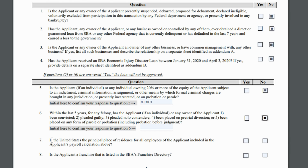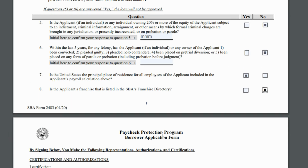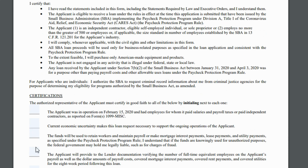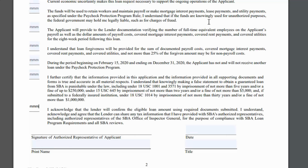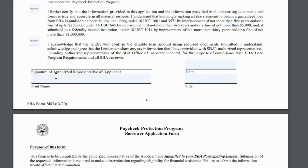Is the United States the principal place of residence for all the employees? Yes. And this is another stipulation I saw. If you have any employees who live outside the United States, their payroll will not count towards the total loan amount. Is the applicant a franchise that's listed in the SBA's franchise directory? Most of you will be no. If you are, you'll know. All right, these are all just going to be initialed. You're acknowledging that all this information is true. You're acknowledging that you're going to be able to provide supporting documents on what your expenses are. They're pretty self-explanatory. Then you're going to have to print this off, sign it, date it, print your name, and your title. Again, that's owner, manager, whatever your title of the business is.